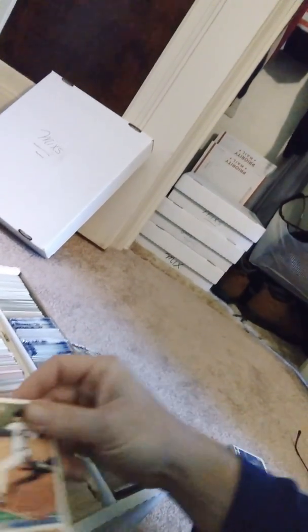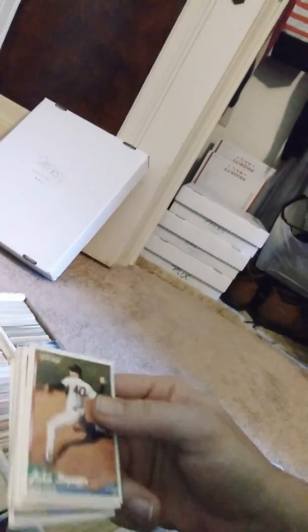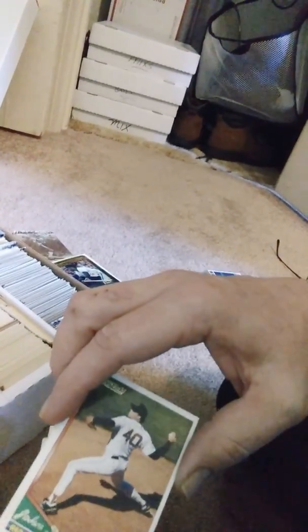Another thing I want to show you, there's a whole vein here that I just found a little bit ago. This is 93 Topps. Let me see here, make sure. 94 Topps, 1994 Topps baseball. But if you notice right here, the gold signature, all of this whole vein here, probably about half of a complete set. All these cards are gold signature.